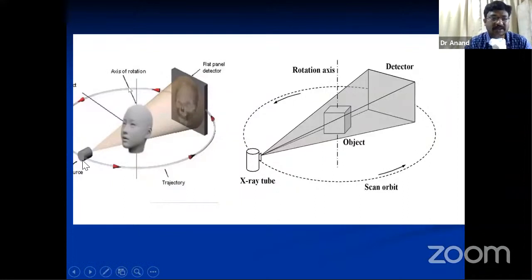So you have the source from which the X-rays are sent out, you have the object, and you have a detector on which the image gets transferred. Looking at this, it looks like an image. If it is taken from the center, it looks like a PA cephalogram. If it is taken from the side, it would look like a lateral cephalogram. So the basic images obtained from a CBCT scan are only two-dimensional images, probably a different version of a lateral cephalometric image.